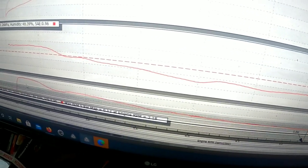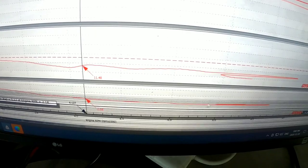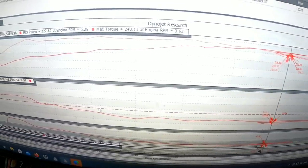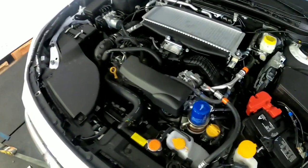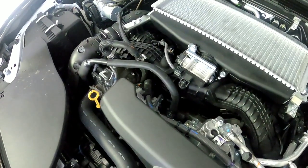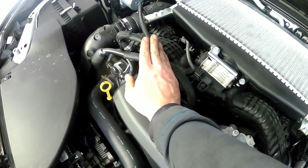Unfortunately, my boost reference didn't work, so I'm going to have to figure out if I can find a different spot for boost. But yeah, pretty good pair. Dyno run, take 2. The last time, the vacuum pickup that I had, the boost pickup, didn't work.